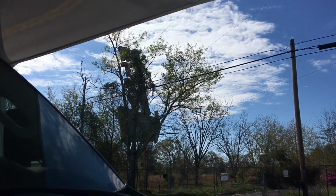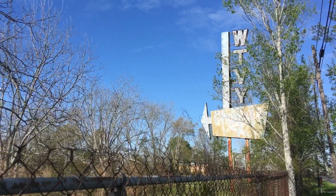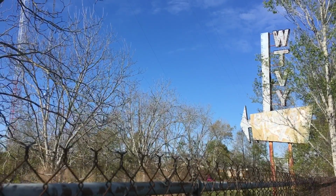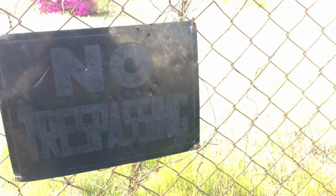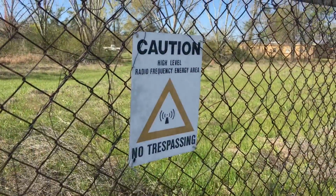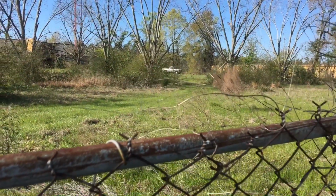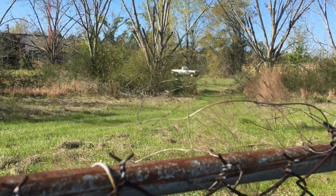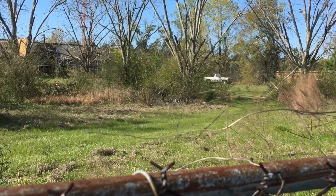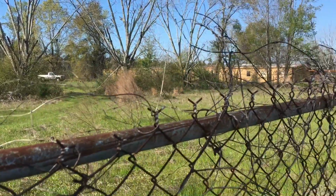That sign is incredible. WTVY Channel 4. And they even have the antenna still on the premises as well. That's amazing. A lot of no trespassing signs, including some that say high radio frequency caution area. And there is someone back there on the property in a truck. Try getting their attention, but I don't know if there's someone actually in the vehicle or if they just have it there as a decoy to ward off would-be fence jumpers.